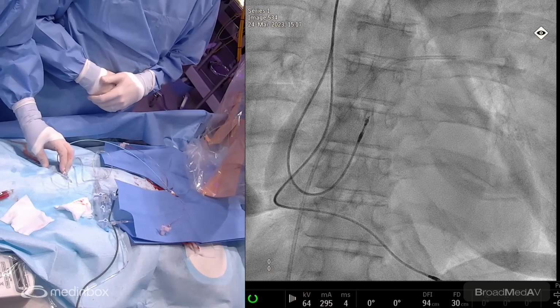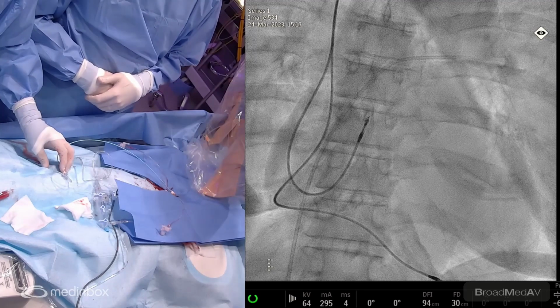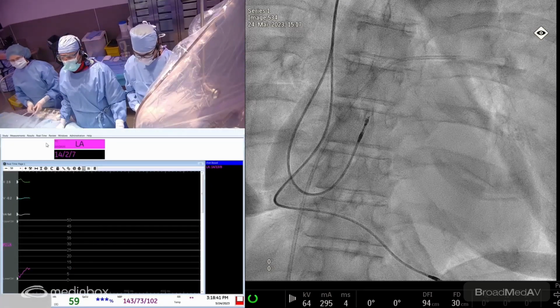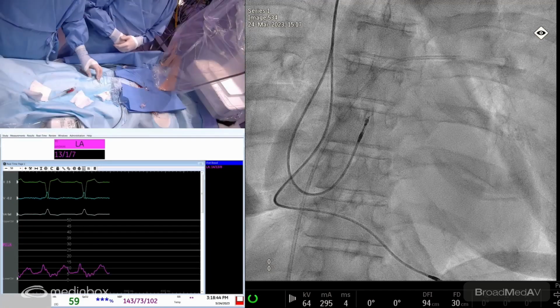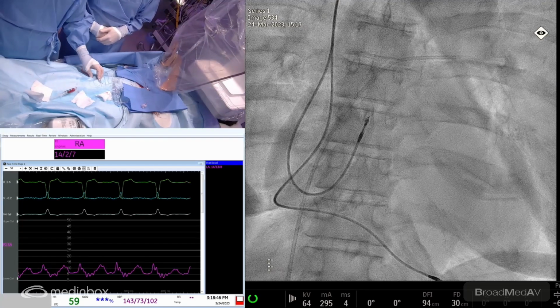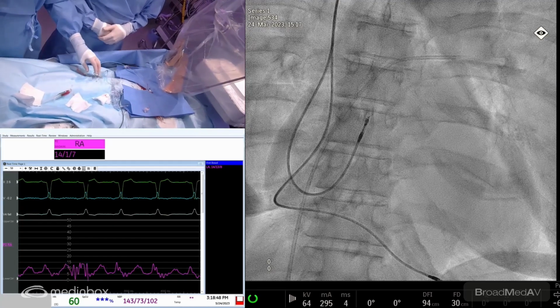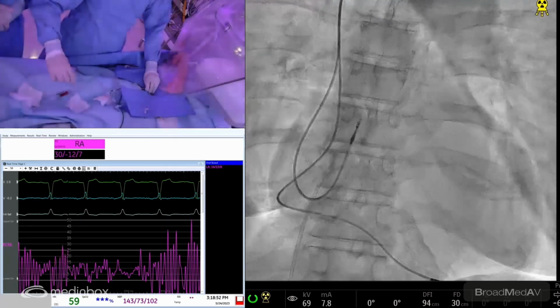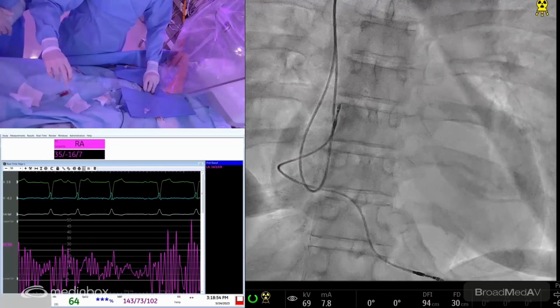On peut changer l'échelle, parfait. Ouais. So the mean LA pressure is low. It's certainly lower than 12. So there's no significant heart failure on the left side. So mean LA pressure was 8. So yeah. Let's go now on the right side in the RA.